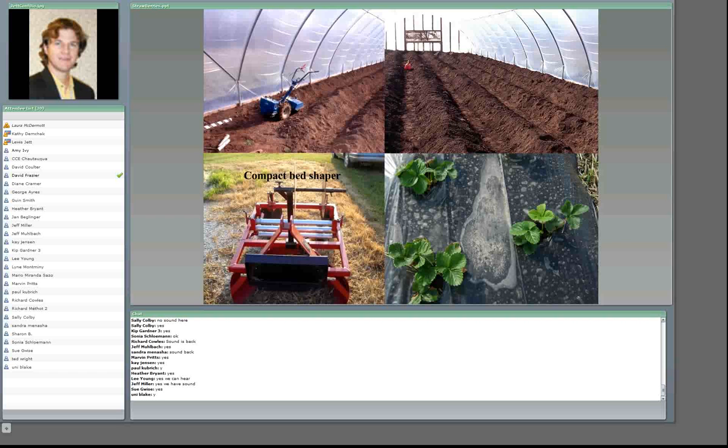Although the majority of growers are using the native soil underneath the structure to grow the crop, and if possible, the strawberries should be placed on raised beds. These can be made manually, which a lot of growers do. And then there are some companies that sell a compact bed shaper, which makes a really nice crown bed that you can plant on in the high tunnel. So similar to this.